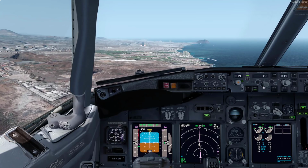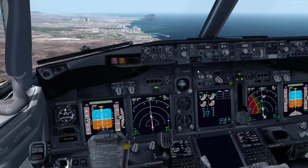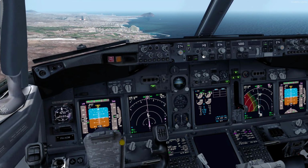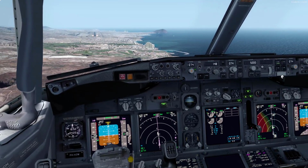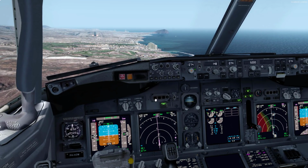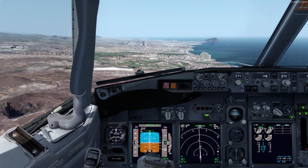This aircraft's going to be struggling to slow down here. So what I may do is just bring this wind correction down to 5 and help it out a bit. So 148 will be our final approach speed. We'll get rid of the auto throttle as well and autopilot. That's my aircraft. 1,000. Check.